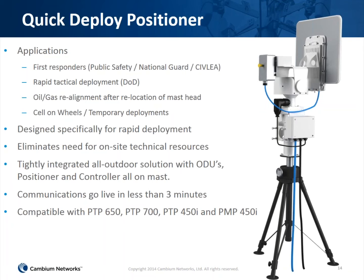What happens here is I put the PTP 450i on the positioner, I power the unit up, and it takes about 3 minutes. The unit scans the horizon, both the azimuth and the elevation, by going vertical and horizontal, and locks onto the highest peak signal. So you can quickly set the link up, turn it on, and you've got communications in less than 3 minutes. If you have to later move it down the road, put it somewhere else, it'll reestablish that alignment. So it's great for those rapid deployments. You can eliminate the need for on-site technical resources, and this is available and interoperable with our PTP 650, 700, and now the 450i.